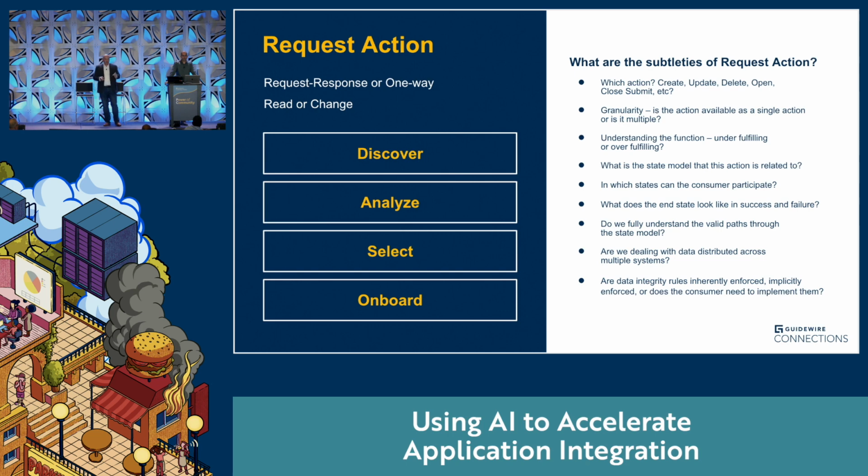Same with request action. So request action actually has all of those, plus now we need to worry about what actual action. Is it the normal create, update, delete action? Maybe you're doing an open or a close or submit. Again, the granularity. Are you talking one-to-one or is it one-to-multiple? Are you over or under fulfilling? Is there a state model? There's always a state model, but is the state model something that the action is related to? Can the consumer participate in all the states? What does an end state look like in failure or success?